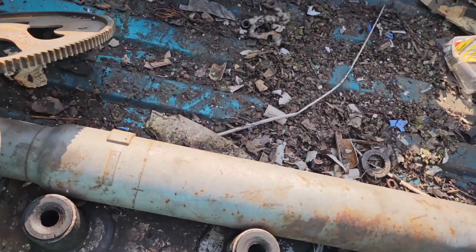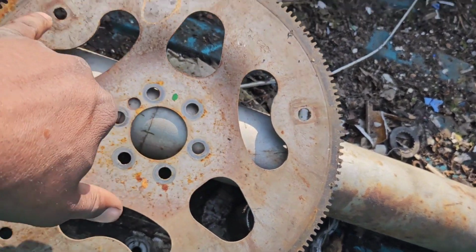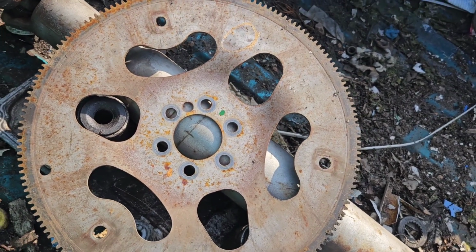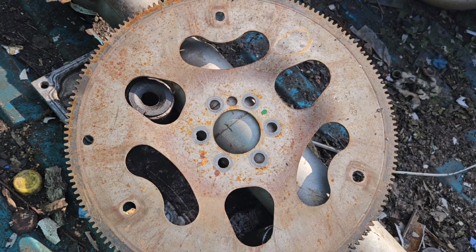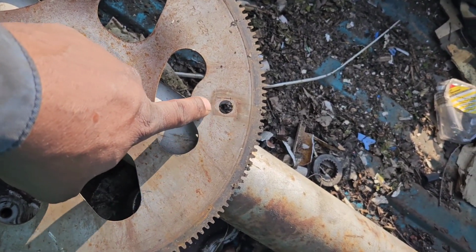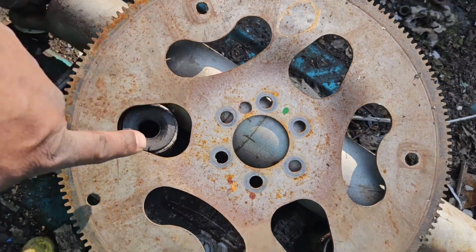All right, still trash in the back of the bed. Oh, there's the drive shaft, still the same way. Remember, I said there's 1, 2, 3 holes. This is a disc 5.3, I think it is, flywheel. It may not be, but either way, we need to slot the hole one way or another for it to line up with the 3 holes on the converter.